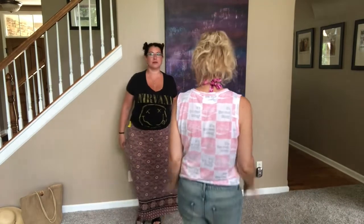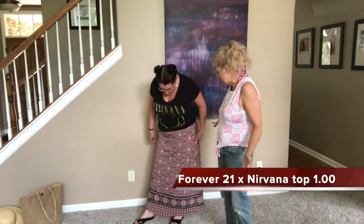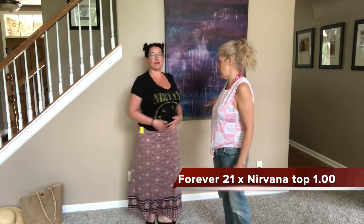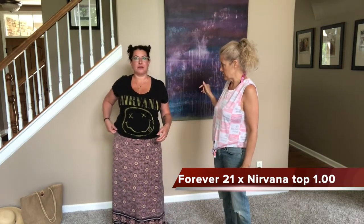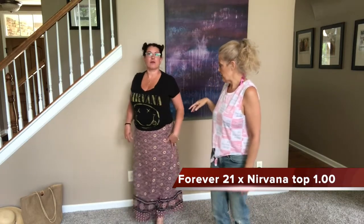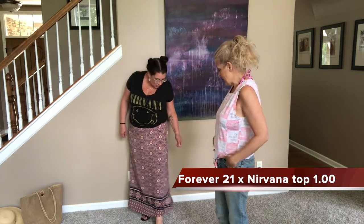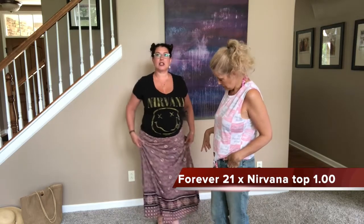So now we've got a cute skirt that can go with anything black, really, any top of black, but we threw on this Nirvana top. It's actually a Forever 21 Nirvana top that was also at the rescue. The skirt, in Durham, was $1.29. It's cute. And we threw on some little crop top barrel flips. I like the skirt.